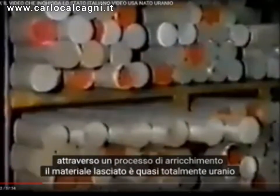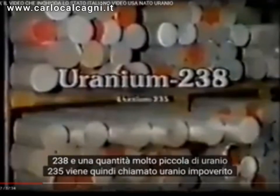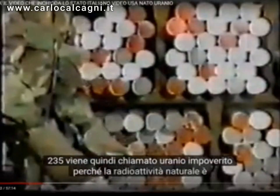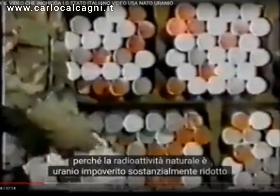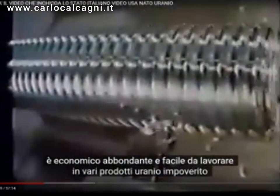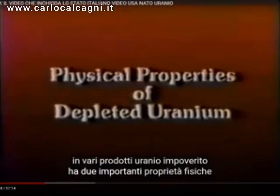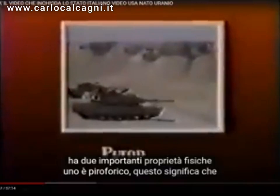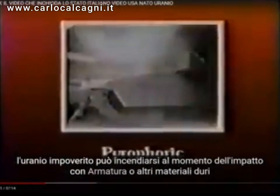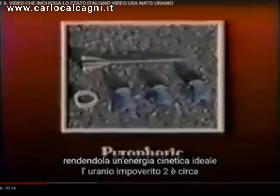The material left is almost totally uranium-238 and a very tiny amount of uranium-235. It is then called depleted uranium because the natural radioactivity is substantially reduced. Depleted uranium is cheap, plentiful, and easy to machine into various products. Depleted uranium has 2 important physical properties. 1, it is pyrophoric. This means that depleted uranium can ignite upon impact with armor or other hard materials, making it an ideal kinetic energy penetrator.